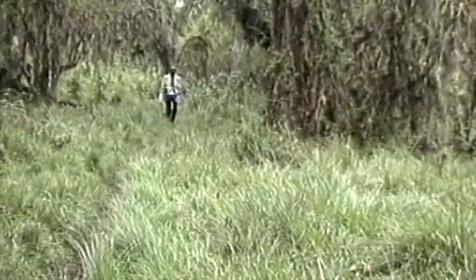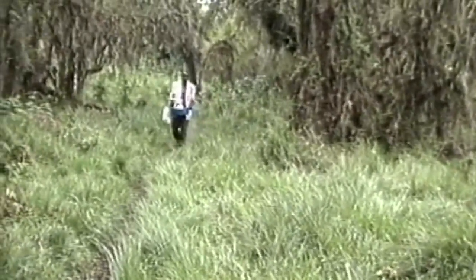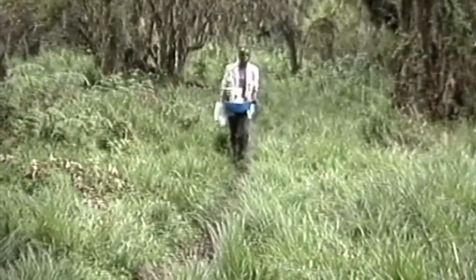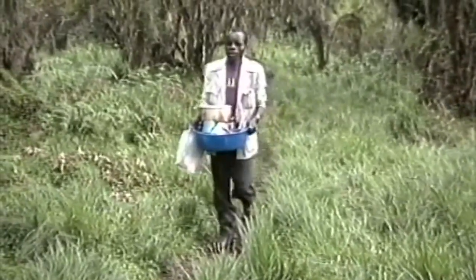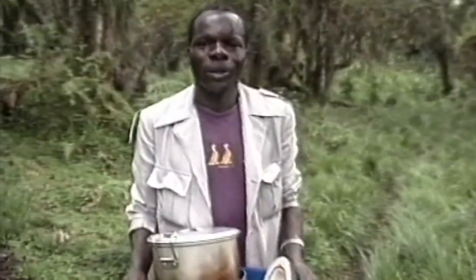One of the people to welcome me is Basila. There's Basila bringing some of my dishes back from this morning's breakfast. Jambo, Basila! Jambo! Habari! Mzuri, habari za asubuhi! Habari, mzuri too. Sawa.